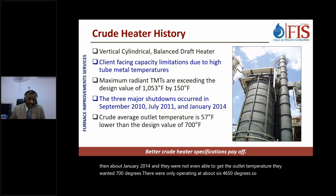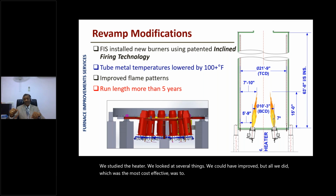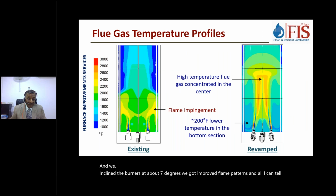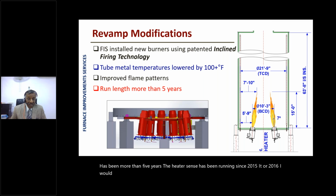So they came to us, we studied the heater, we looked at several things we could have improved, but all we did, which was the most cost effective, was to incline the burners. In this case, we ended up using new burners, and we inclined the burners at about 7 degrees. We got improved flame patterns. And all I can tell you is the flame length did increase a little bit, but the run length has been more than 5 years. The heater has been running since 2015 or 2016, I would say, and has been working fine. There has not been any issues. So very, very simple concept.